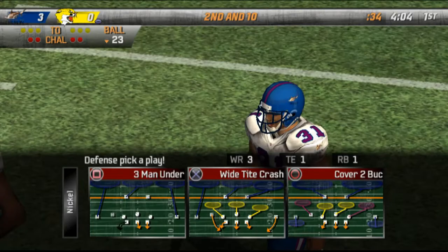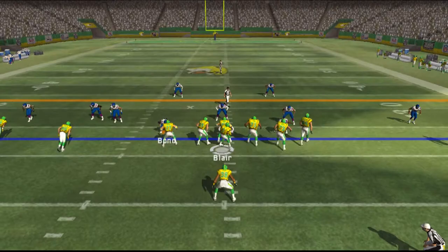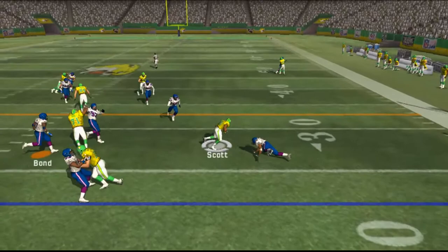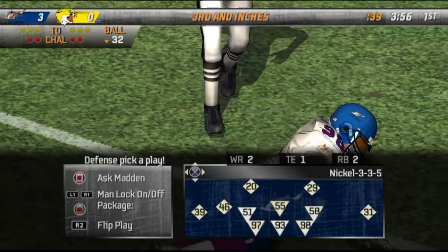Second and 10. Ball on the 23-yard line. Nickelback in this time. Blitz is coming. Closing in. Gets rid of it. Quarrel is there on the stop at the 32. Good run after the catch, John. That's what can happen if the pass is on time and on target.